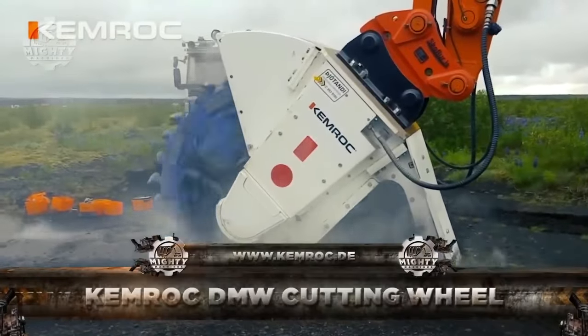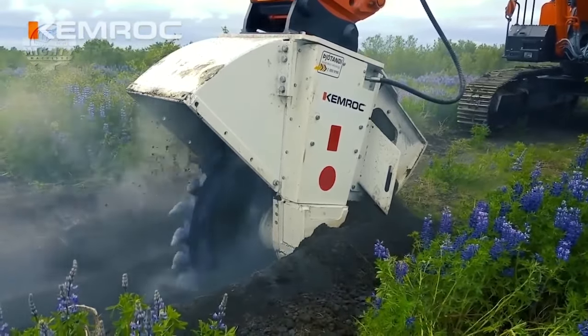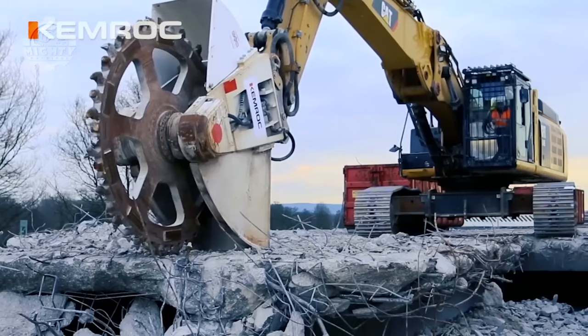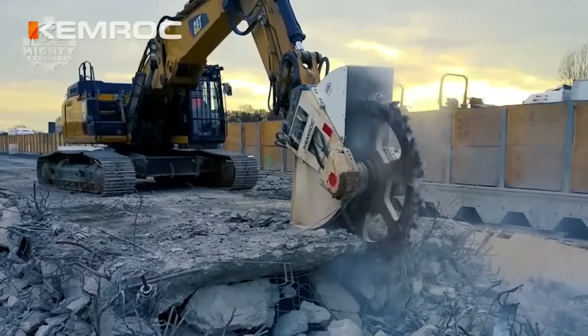Number 15 on our list is the Chemrock Cutter Wheel, shown in a number of different applications. This flexible instrument may be used to create the foundation for a variety of projects, from underground pipes to road repairs. The instrument quickly and effectively cuts through a wide range of materials.